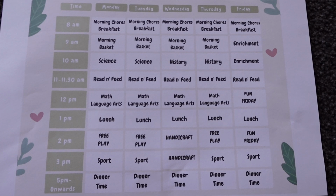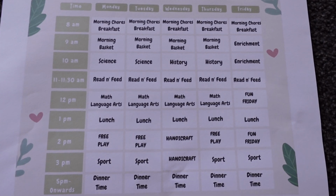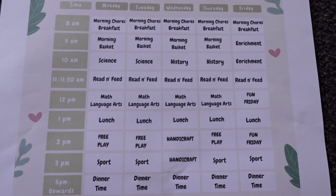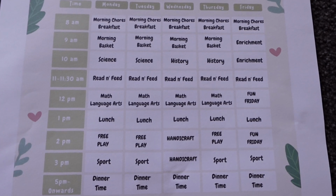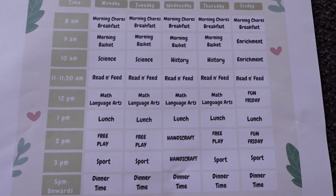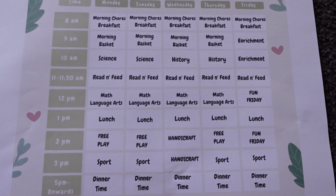There are often times, for example, our book club group, that will be on a Friday morning once a month. And so there are often things that happen with our homeschool group that will affect this schedule from time to time. Yeah, there is some variation from week to week, but I just play that by ear. I adjust things as necessary.